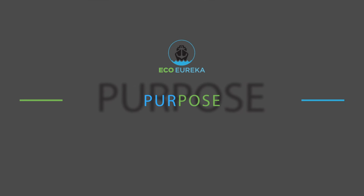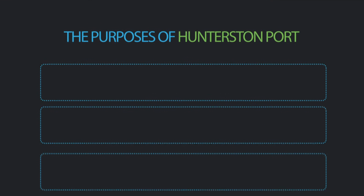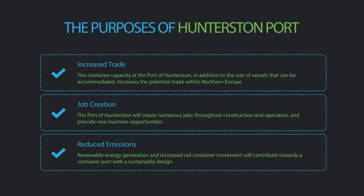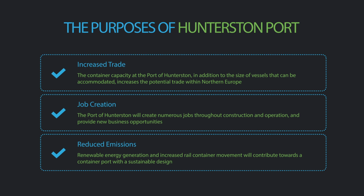We will now present to you the purposes of Hunterston Container Port. The purposes can be categorised under three main headings: increased trade, job creation, and reduced emissions. With the Port of Hunterston acting as a Northern European hub, the future demands of UK trade will be met by increasing container capacity through the ability to accommodate a maximum of 3 EEE vessels, the largest in the world.